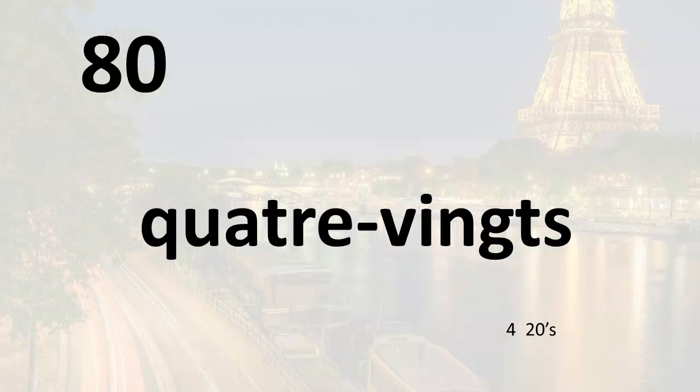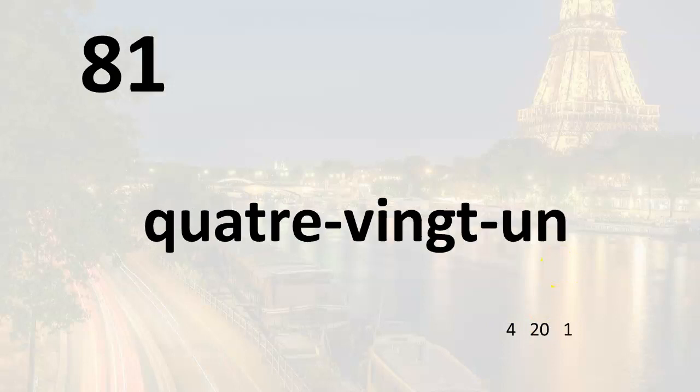The French number system is based in part on a base 20 counting system. So the number 80 is actually 4 20s, literally. Notice that the 20 is pluralized here, so 80 is written with a hyphen and the pluralization of the 20. 4 20s, which means 80. Then 81.